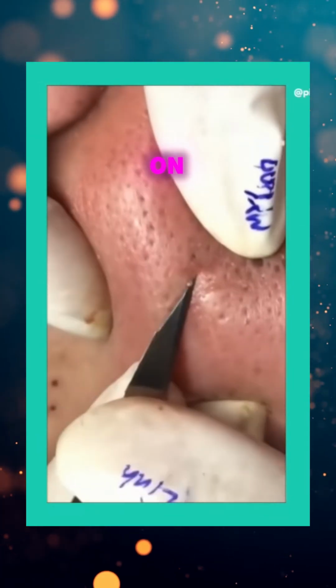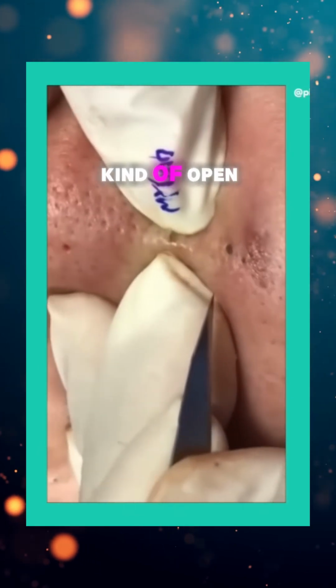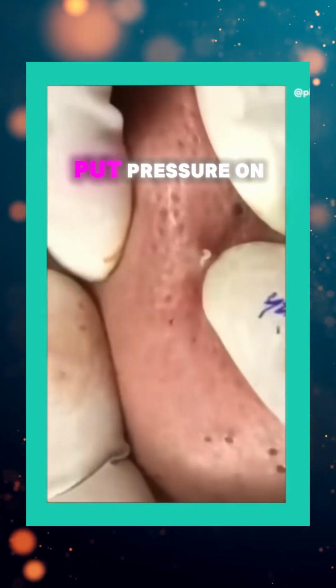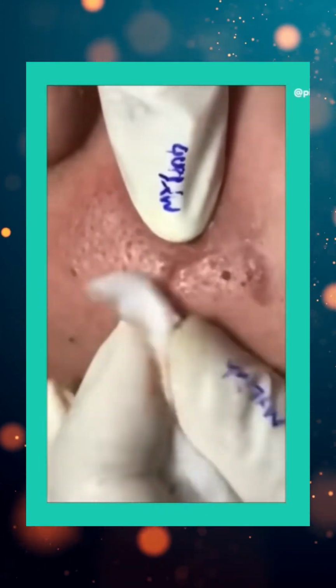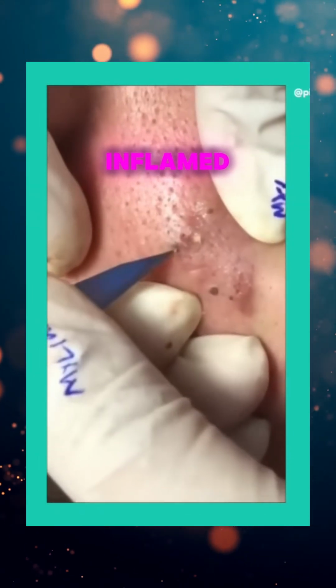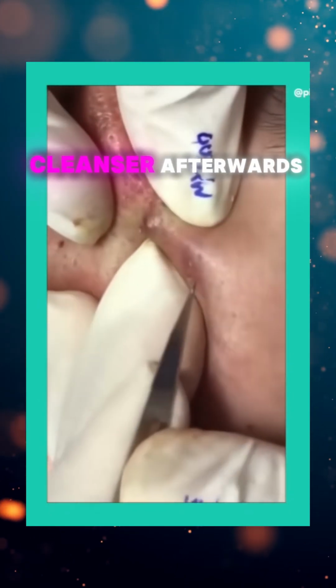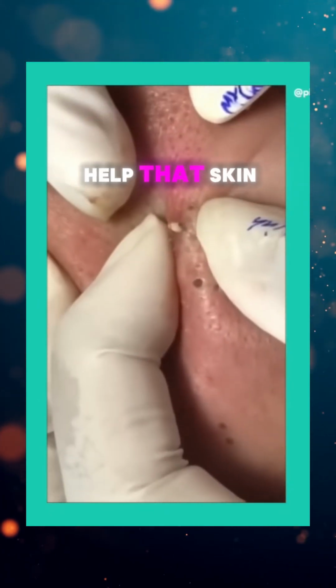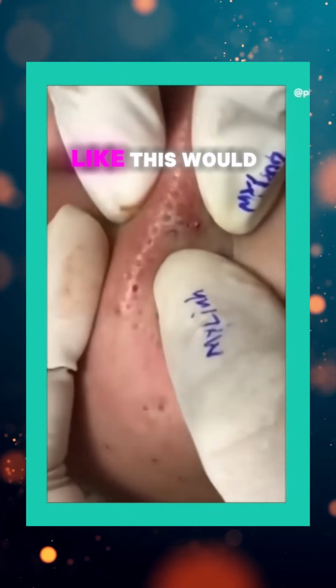They've got gloves on. They're using a good tool. That's an 11 blade, so they're just using that blade to kind of open them up a little bit more. So when they put pressure on them, they're going to come out a little bit easier. The person's skin is definitely going to be inflamed after this, just from all the pressure poking. So using a good cleanser afterwards and some moisturizer help that skin calm down. Maybe even slugging after going through a procedure like this would be good.